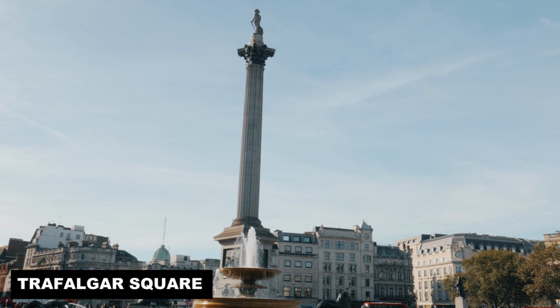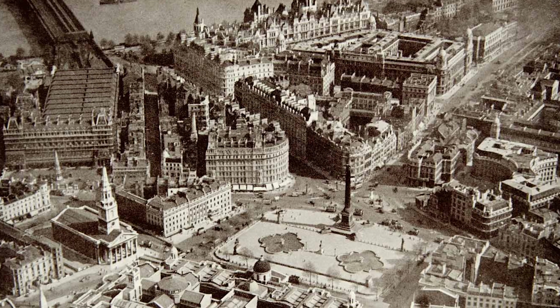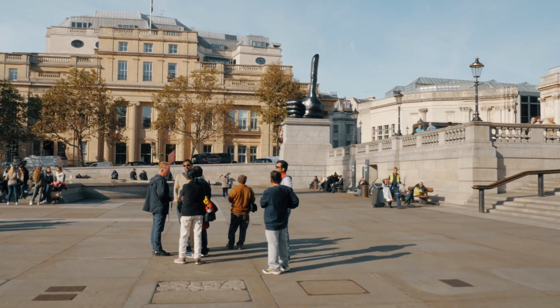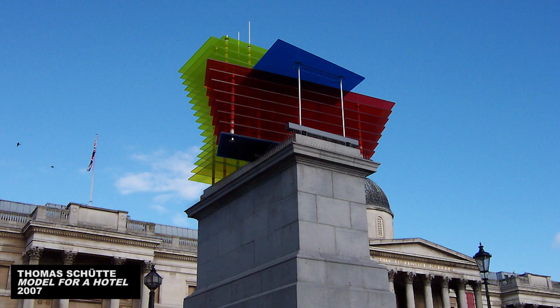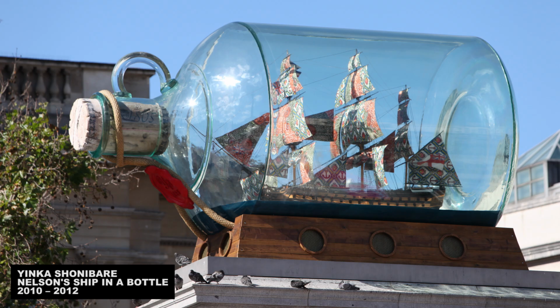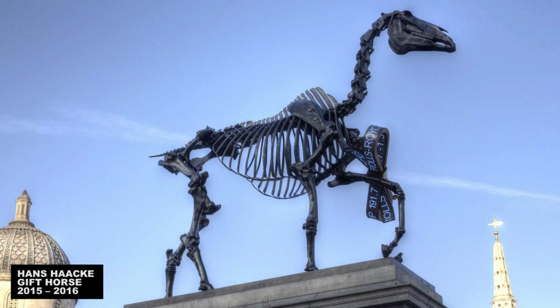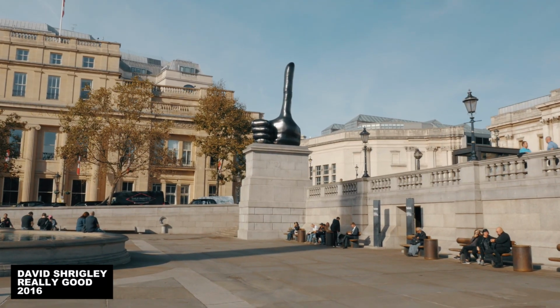We began our art trip in Trafalgar Square, whose fourth plinth was intended to hold a statue of William IV, but instead stood empty due to lack of funds for over 150 years. In 1999, the plinth became a site for temporary art commissions and has since featured an inverted replica of itself in resin, an architectural model for a hotel, a platform for members of the public to say and do anything they wish, a replica of Horatio Nelson's ship in a bottle with sails made of African batik fabric, a boy on a rocking horse, a big blue rooster, and the skeleton of a horse around whose front leg is tied a live ticker of the London Stock Exchange. And it's now host to a very large thumbs up, forged in bronze by David Shrigley.